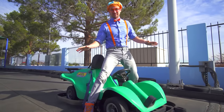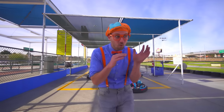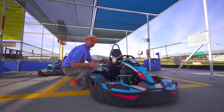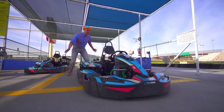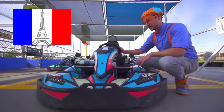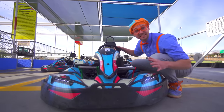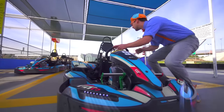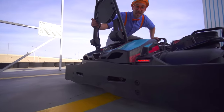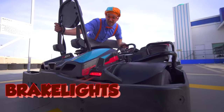I think now is the perfect time to ride the big cart. Wow! Ooh, look at what it is! Wow, this is a big kid's go-kart. Yeah, it's so powerful, it was even imported from the country of France. Ooh, and check that out down there. Yeah! This go-kart has LED headlights, and go to the back. And it even has tail lights. Do you see them? And when you push on the brake, yeah, it even has working brake lights.